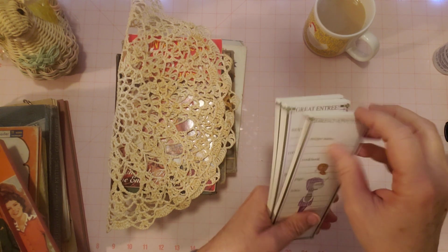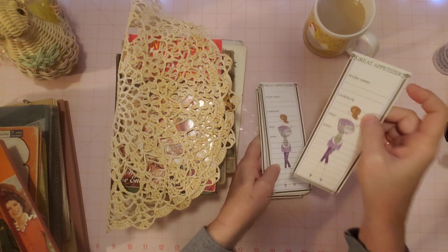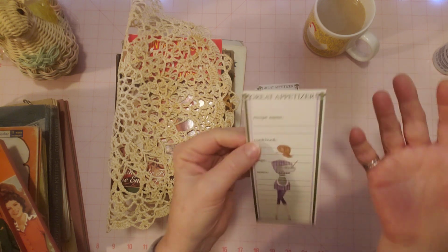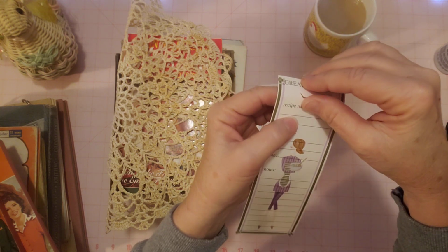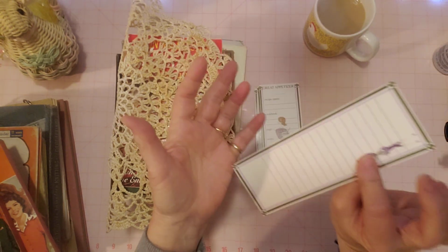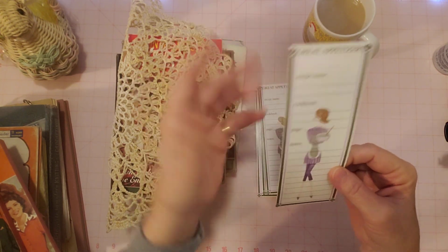And then I was showing them to my family, and I was like, look at these, aren't these cool? I just thought they were so cool. And they have a little slot up here. What is that slot for? Are you supposed to fold them in half, or what is that slot for, do you think?